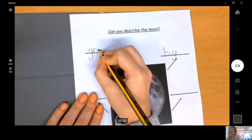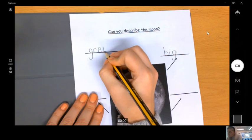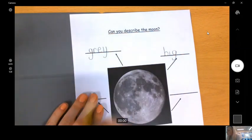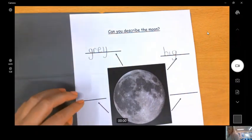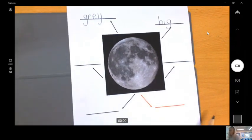And then A. It's a special friend we have not done yet, and you probably won't be doing until year one or year two. But there you go, gray. Excellent work. So our next one, do we think the moon is hot or cold?